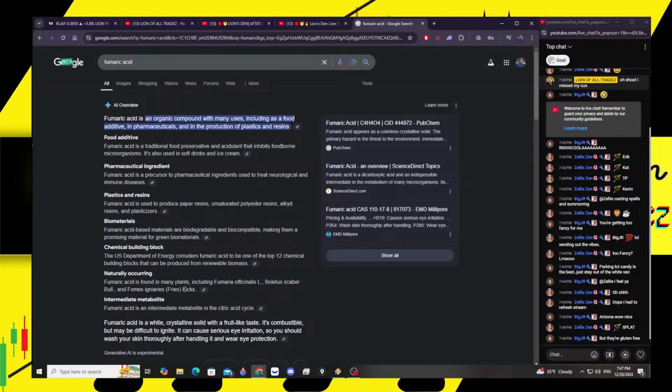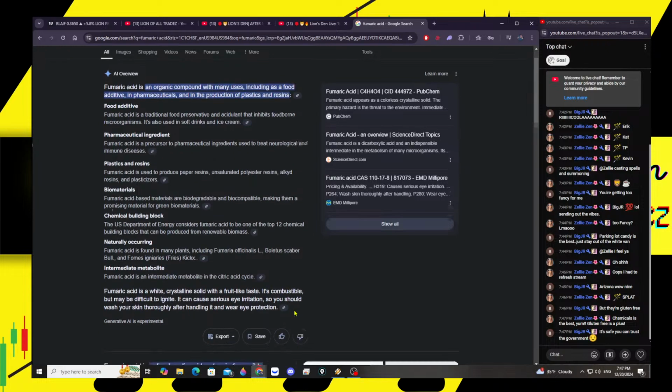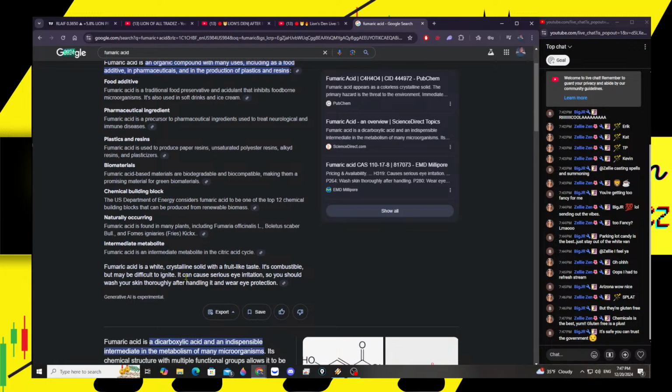Fumaric acid is found in many plants, including Fumaria officinalis, L. All these names, I don't know what that is. Fumaric acid is an intermediate metabolite in the citric acid cycle. Fumaric acid is a white crystalline solid with a fruit-like taste. It's combustible but may be difficult to ignite. It can cause serious eye irritation, so you should wash your skin thoroughly after handling it and wear eye protection. Alright, I'm throwing these out.